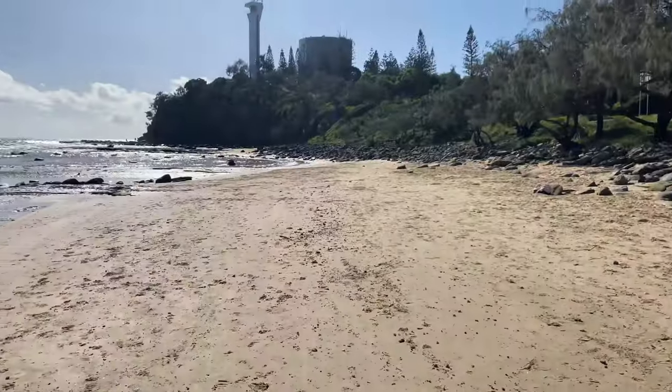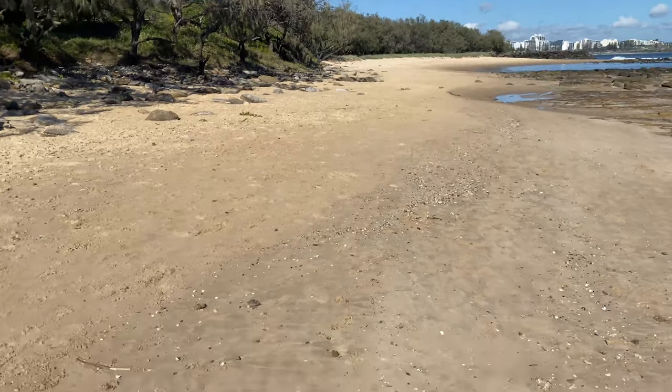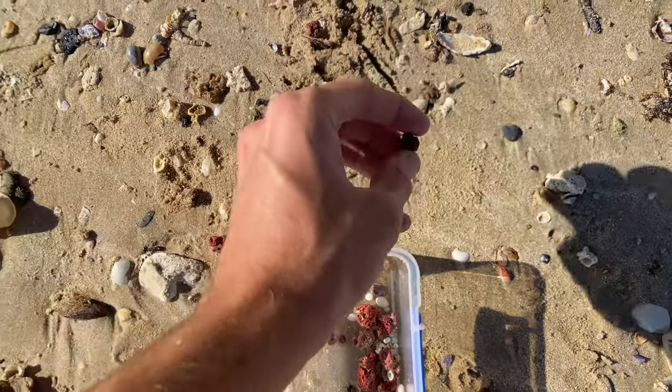There's barely anybody here today compared to yesterday. Actually, there's no one here. Yesterday, there were tons of people walking, doing their morning walks.